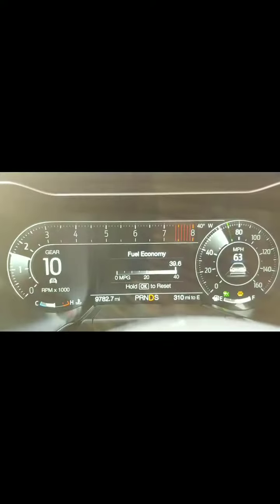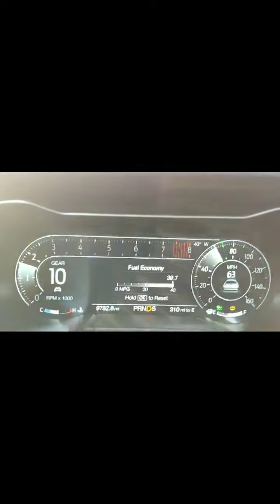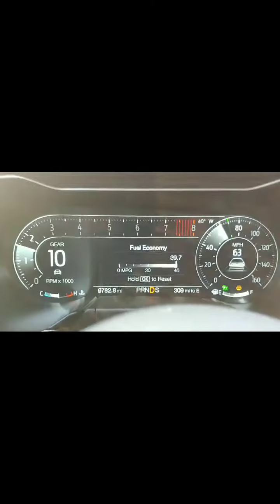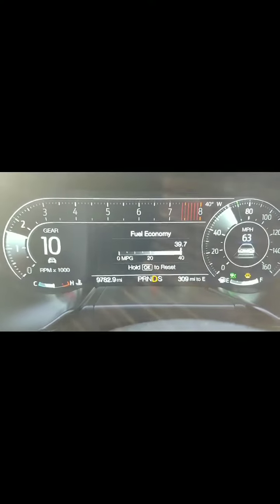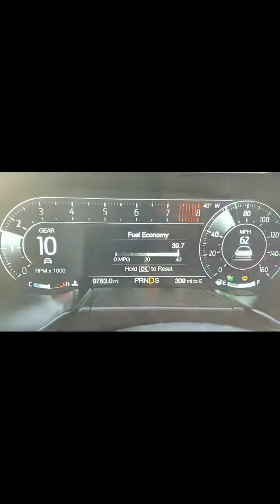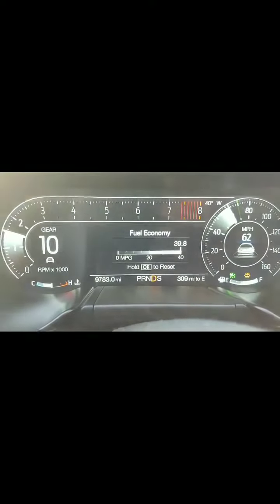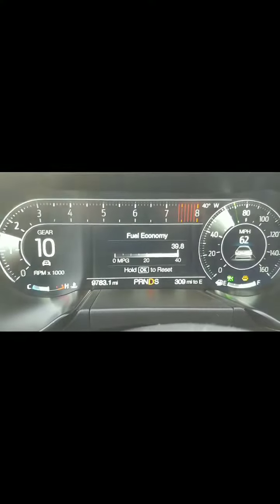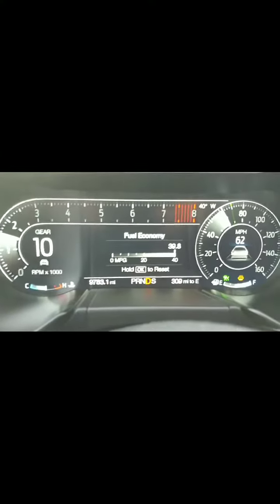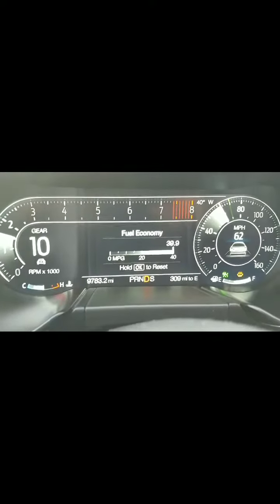Guys, I just wanted to take a quick video here. First time I've been on the highway, and I just filled up the tank, and I decided to monitor fuel consumption on the highway. So I reset it just as I got on the highway to see what my fuel mileage would be, and I'm getting close to, it's coming up to 40 miles per gallon.